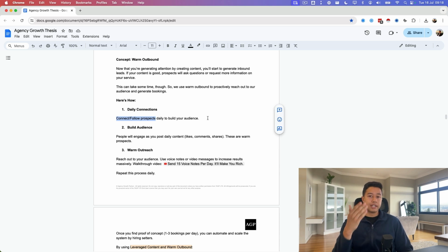So on LinkedIn, you'll connect with people, you'll build your audience. On Facebook, you'll follow people. On Instagram, you'll follow people. Or on Facebook, you'll add people. And the goal is to just do this daily to build your audience proactively. So send requests to like 20 to 50 people every day.